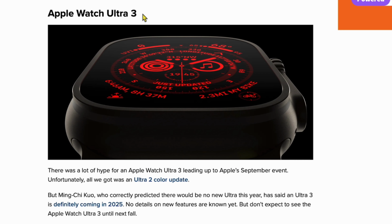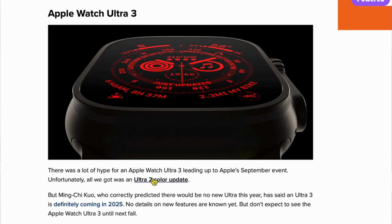The Apple Watch Ultra 3, finally, we know that this is going to be coming out. It says that, obviously in the September event, they only came out with a new color. We're all expecting the Ultra Watch 3. So this is finally going to come out. It doesn't really give a huge time frame. It just says 2025. So I'm sure they're not too sure about that.